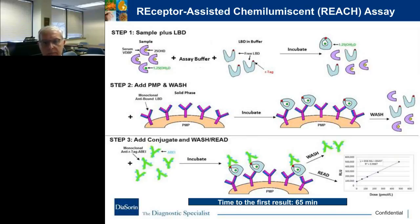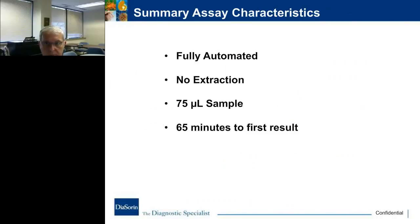And this assay is quite fast in terms of the time to first result. In total, all the incubation will require 65 minutes. And then the throughput after the first incubation is about 80-90 samples per hour. So to summarize the assay characteristics, this is the first assay for 125 that is fully automated and does not require an extraction step. It also requires a very limited volume of sample, 75 microliters, and 65 minutes for the time to first result.